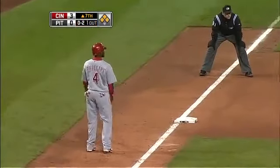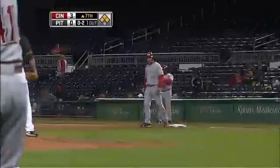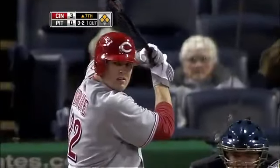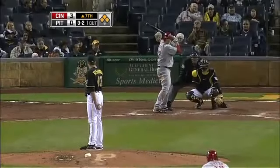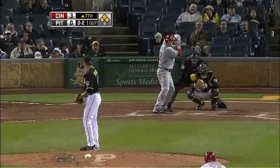Bases are loaded. Phillips at third base walked. The infield hit for Joey Votto and the free pass to Scott Roland. 0-2 on Jay Bruce with one out. The infield at double play depth. Tashner now with an 0-2 count looks for a strikeout. And he's been averaging one per inning, as we said.